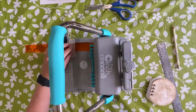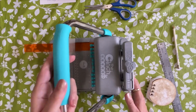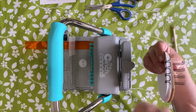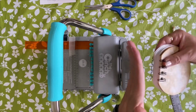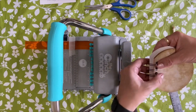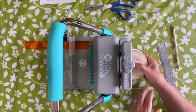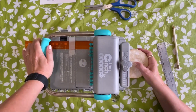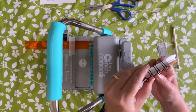Oops, my little markers moved. That's okay, I don't need them right now. So you're going to put your coils in with your fingers on the top and your square on the bottom, and you're going to push it flat up against the back of the machine. So we set it inside, push it flat up against the back, and push it down. And it closes up your coils.